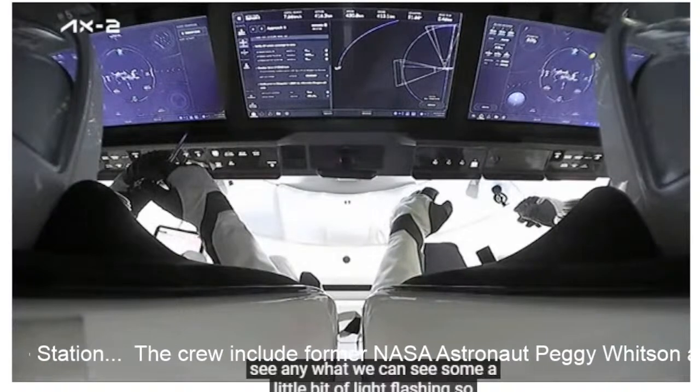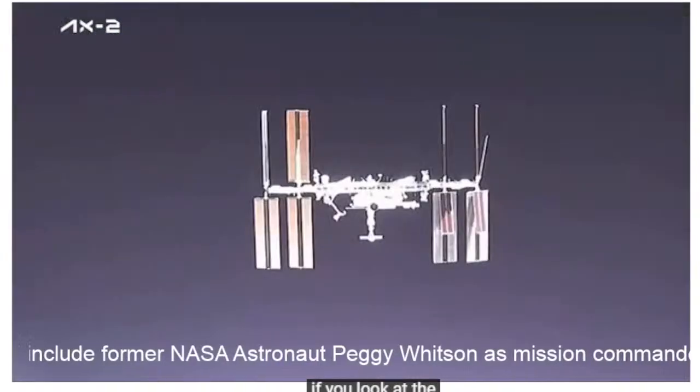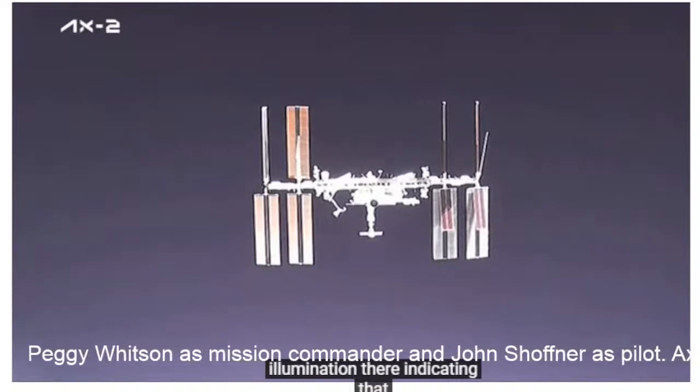So I don't really see any. Oh, we can see a little bit of light flashing. If you look at the far left panel and the upper right hand corner, we saw some illumination there indicating that the Draco thrusters were firing.